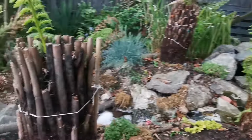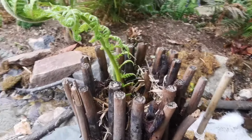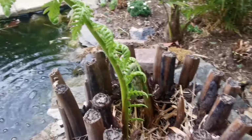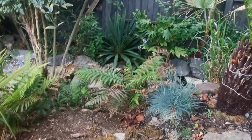Apologies on the wind, guys, or any of the noise. Down here, guys, you can just see the larger, so this is our 2-foot tree fern putting out a nice new frond. Another one coming out the center here. And as we look in, it does look like we've got more coming up there as well. Panning up this way, guys.